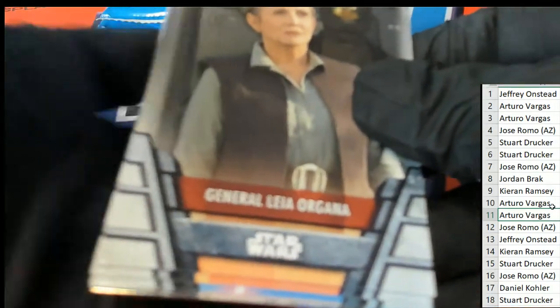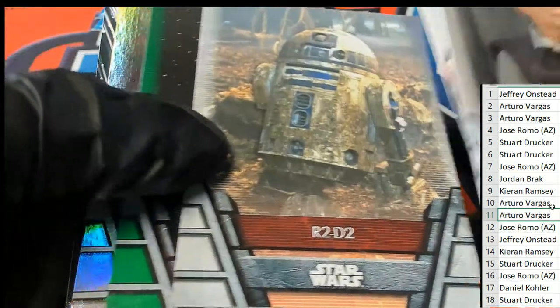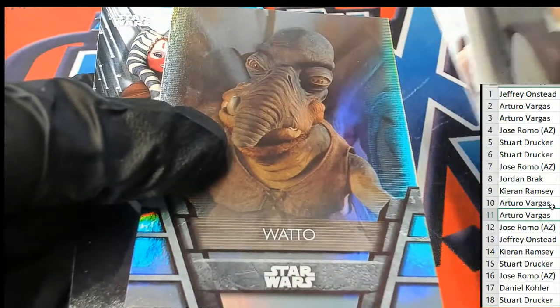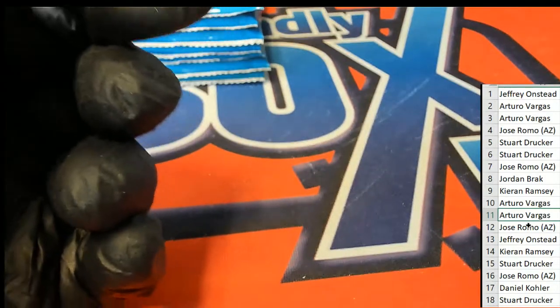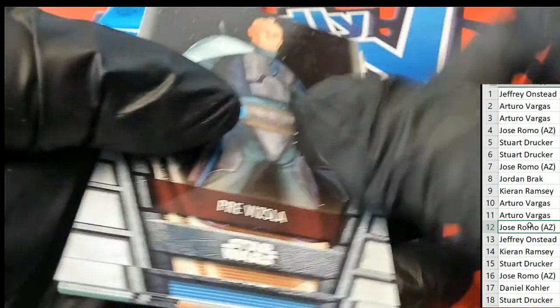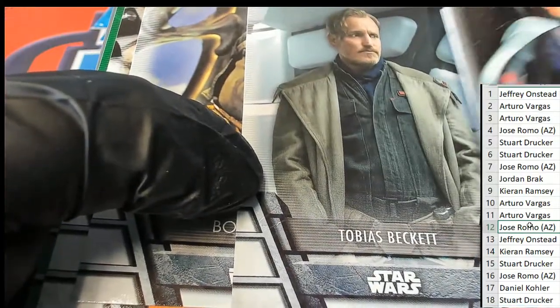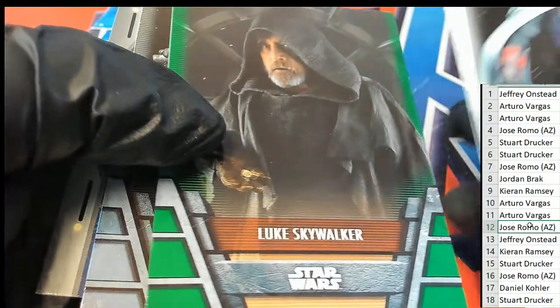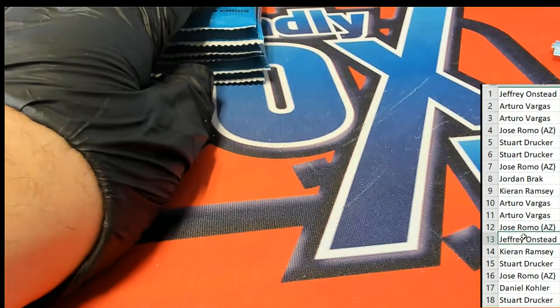Here's pack number 11 for Arturo. Nice Poe. Come on, big hit. Muddy R2-D2. Watto. What a funny character Watto was. He was a really cool animated character. The way they did him graphically was amazing at that time. Full of colorful characters in this wonderful Holocron box, full of colorful characters. Jeffrey O's got a pack.